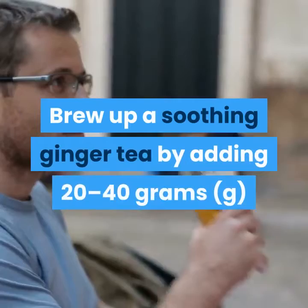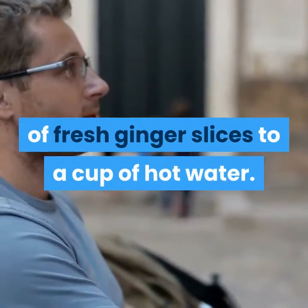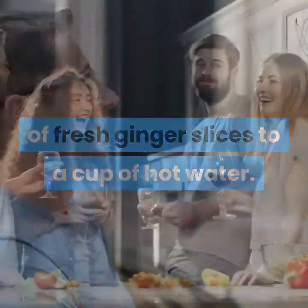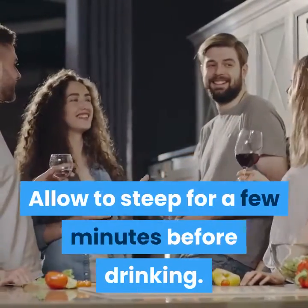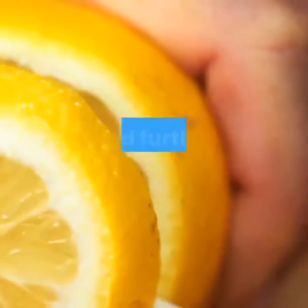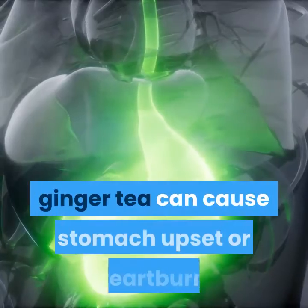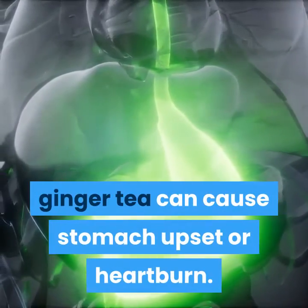Brew up a soothing ginger tea by adding 20 to 40 grams (g) of fresh ginger slices to a cup of hot water. Allow to steep for a few minutes before drinking. Add honey or lemon juice to improve the taste and further soothe the cough. Be aware that, in some cases, ginger tea can cause stomach upset or heartburn.